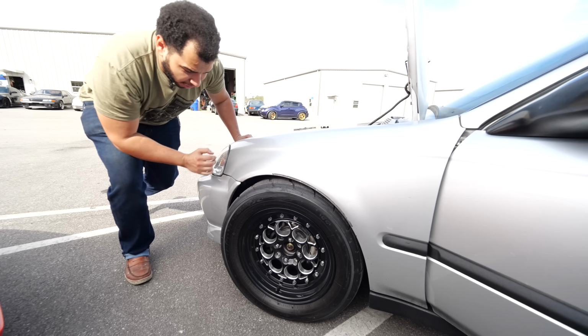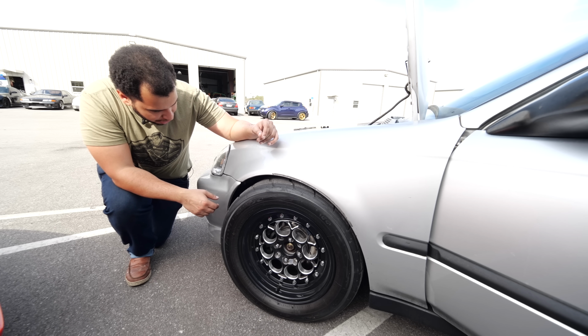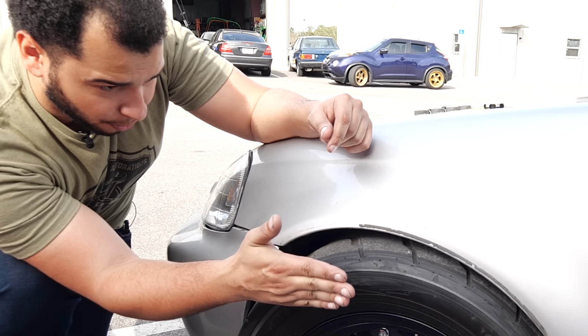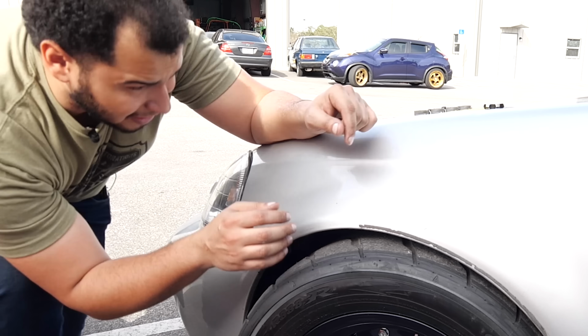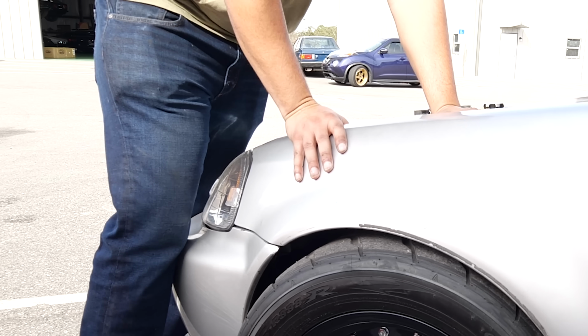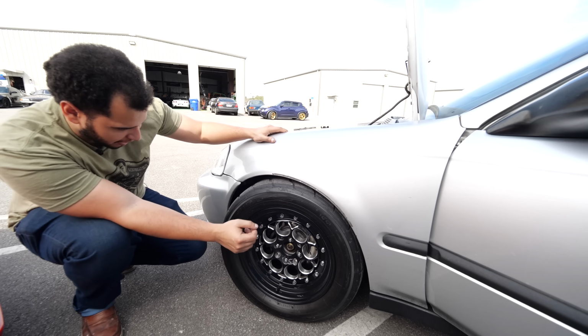Actually, before we set off, I wanted to check the tires to make sure that there wasn't anything super egregious. I mean, look at that fender to wheel gap. The wheels come out and the fender hasn't eaten into the tire yet, which means that this suspension is super stiff, which is good for quarter mile racing.